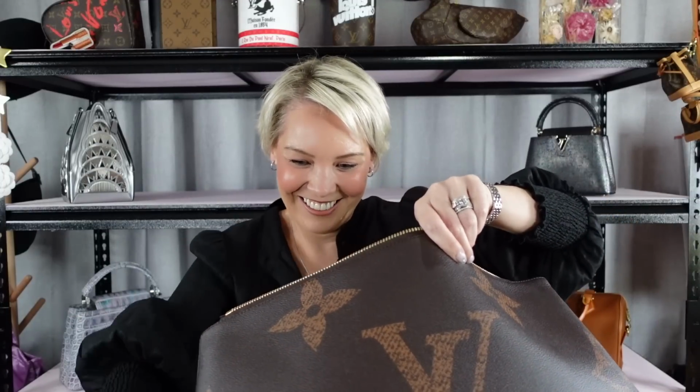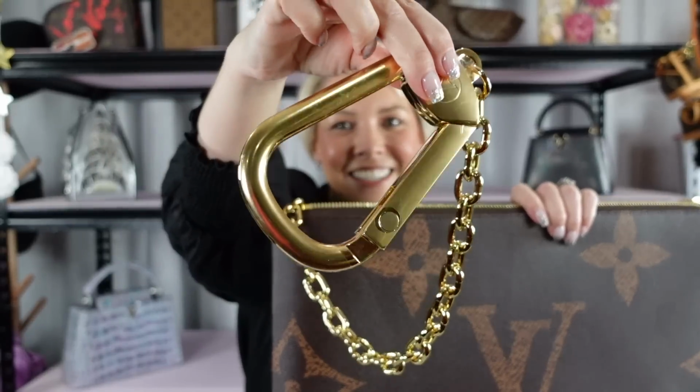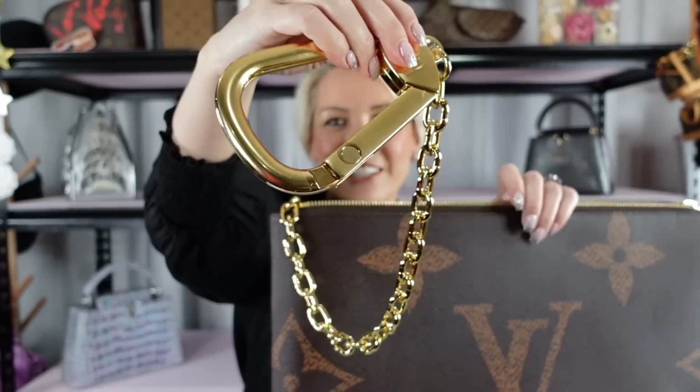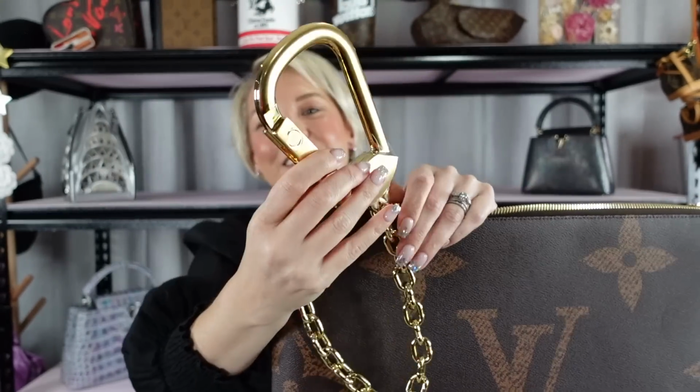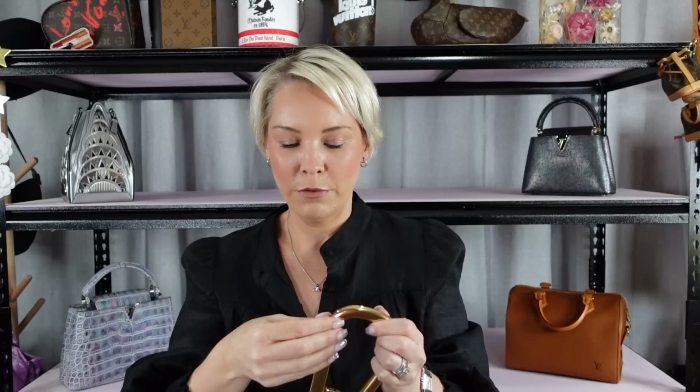Hello. And we have the chain that goes with it, which on the little versions obviously attaches to your bags, but on this version it's supposed to be a wristlet that goes through, and it's got stickers all over it as well, so I need to take those off. Oh, that's loud. Hang on, I'll take them off and come back.